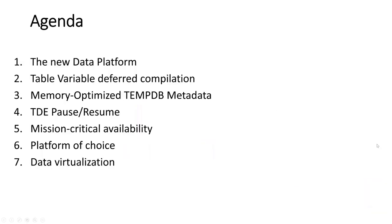Okay, without further ado, let's see what we're going to talk and discuss about today. We're going to see the new platform for SQL Server 2019, and we're going to dive into the features themselves, or at least the features that are going to make our lives, DBAs' lives, much easier. Table variable deferred compilation, memory optimized TempDB metadata, TDE Pause and Resume, some sub features for mission critical availability, and the platform of choice as well, and how you can leverage SQL Server in any platform that you'd like. We're also going to see some references by the end, and also data virtualization as well. Let's hope that we have time for that.